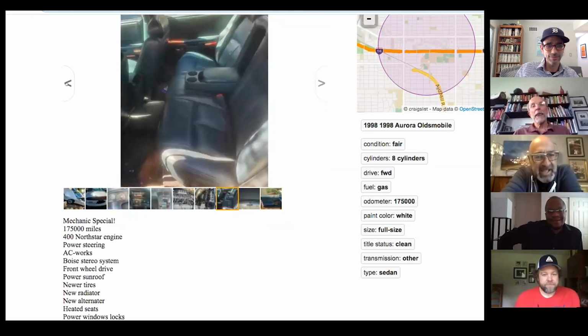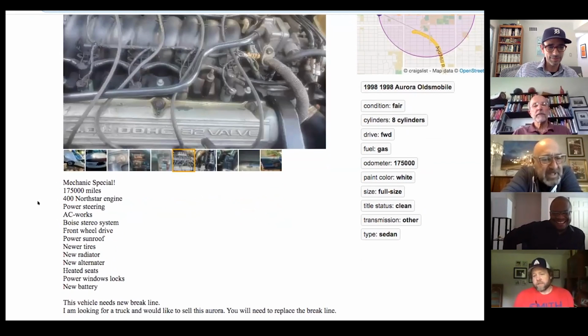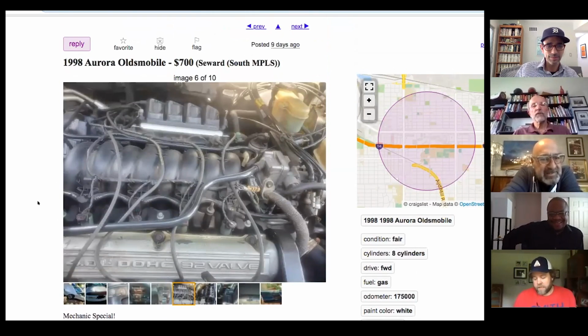Can you guys see the photos now? Yeah. This one's in pretty good shape. It's about as good a shape as the one that I bought 13 years ago, and here we are 13 years later. And that car was also voted People's Curse, back when there was a People's Curse.